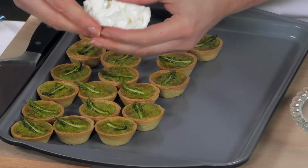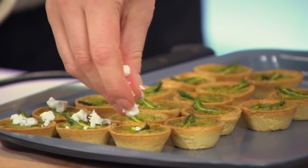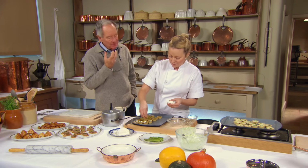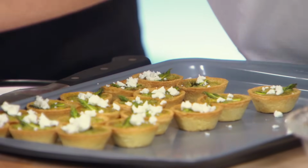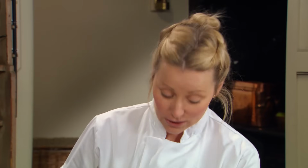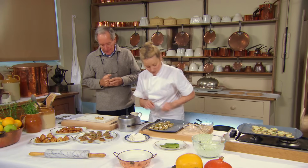Final stage, no. So on top, I'm just going to crumble just a little bit of feta on top. And it gives it this kind of nice, fresh zinginess. Feta's got quite sharp, isn't it? Yeah. There's a nice acidity to a feta. And I think it just goes really well with asparagus and watercress. Now, are these designed to be eaten hot or cold? Both. That's a very good question, actually. You can totally eat them hot or cold. And there you have it.